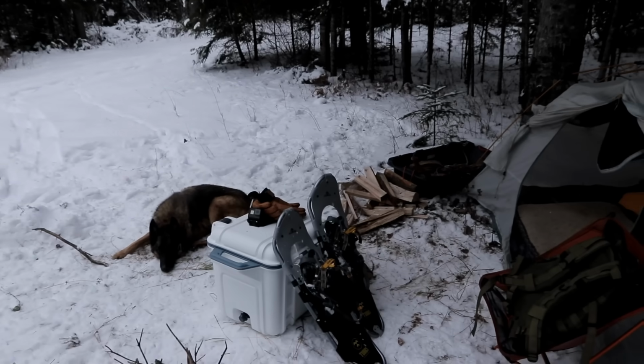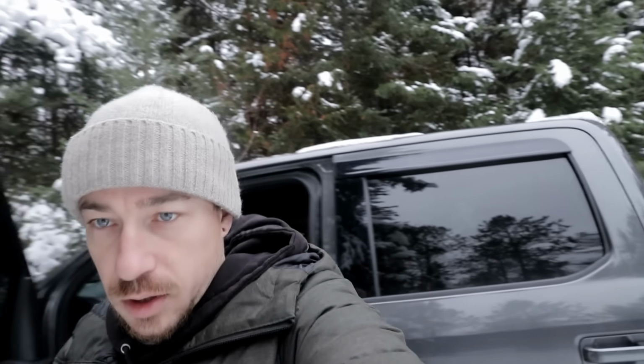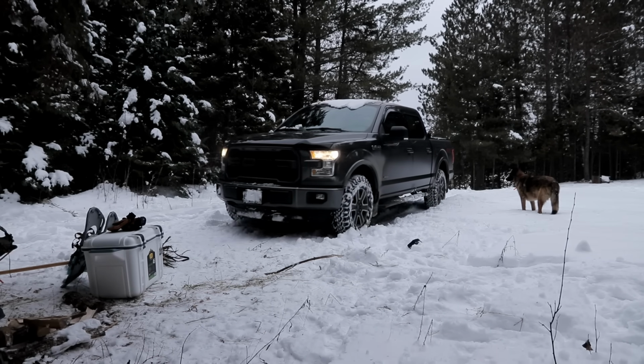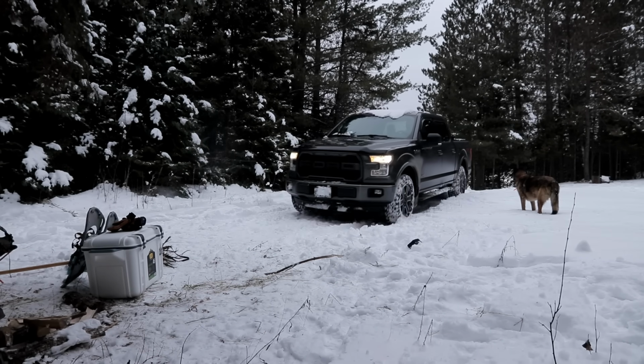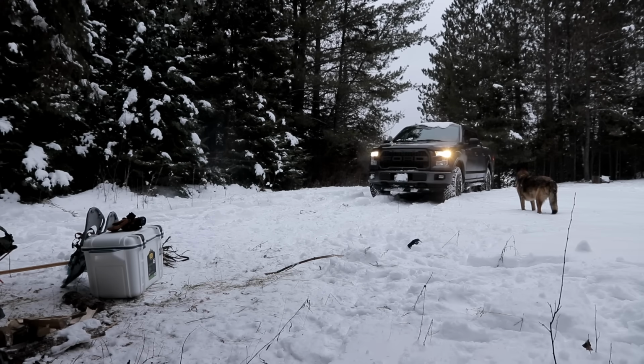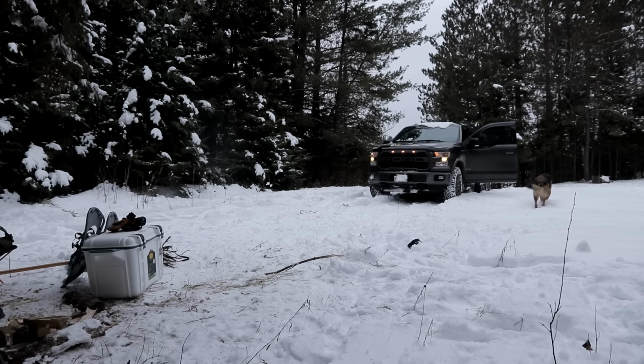Scout is tired from our walk. I'm not gonna lie, I'm a little tired too. Just after 4 now. I'll be losing light soon. I think what I'm gonna do is move my truck a little bit back that way, and then I can use it for light. If I need to, I can point my lights right at my camp. I do have a couple different lights, but in case I need to for some reason. And even in the morning when I'm cooking up food, if it's not light yet, I can use them for that.